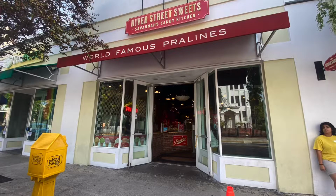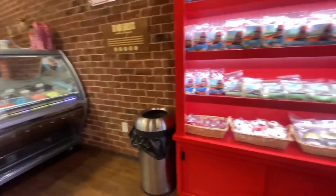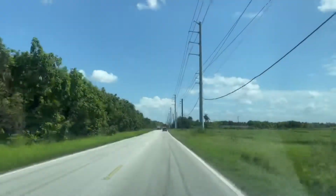After the boat ride, we went back to downtown Key West. We walked through a couple of the stores and shops and even this really cool bakery that I'm showing you here. Then we packed our stuff and we got on the road because we were going to head north. We got up the next morning.